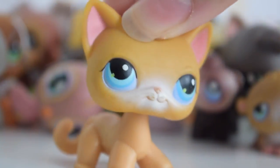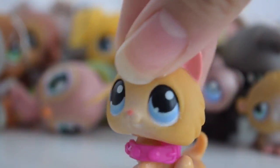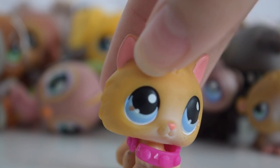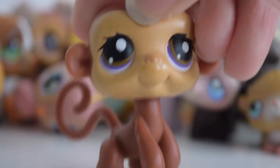This bunny. We've got the short hair cat, and you might know her as Ashley from my first series. Here is a kitten that actually doesn't have the white stuff here. It's supposed to, but it doesn't. I'm pretty sure that they just took it off, because I don't think that one actually exists.